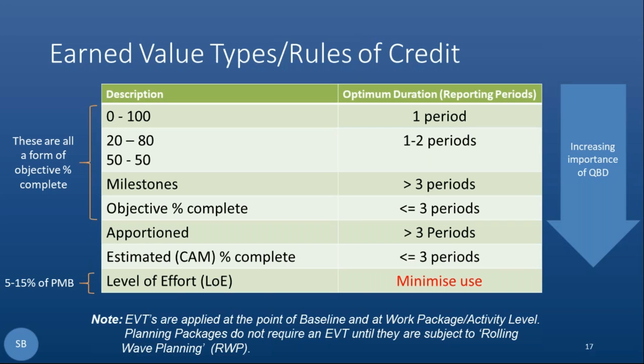So 0-100, for example, is I've either done it or I haven't. So I've met the milestone or I haven't met the milestone. I wanted to raise this because these are the only allowable earned value types, rules of credit, in the earned value management system, and they are fundamental to a successful system.